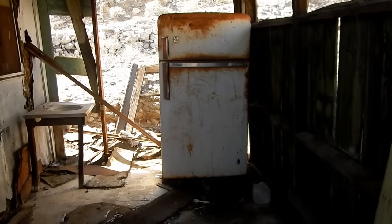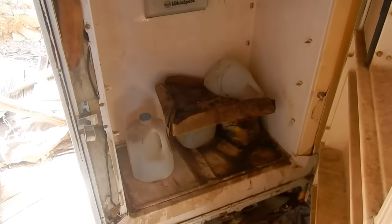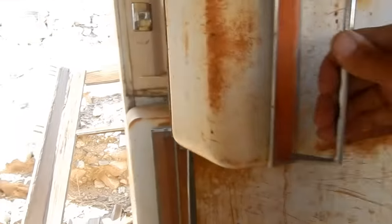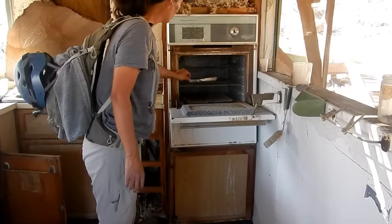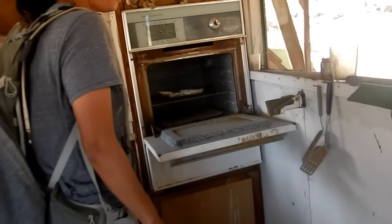Here's the kitchen. Wow, I see a modern oven in the other room there. Here's a Whirlpool. Dare I open this thing? Ice Magic, does it say? Well, once again, no Jimmy Hoffa. Ice Magic Whirlpool, RCA Whirlpool. Here's the bigger room. Oh, look at the modern kitchen. Oven's even clean. It's got a TV dinner waiting for it. Here's the counter. I got the old crank can opener.